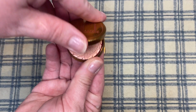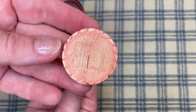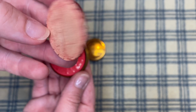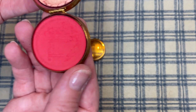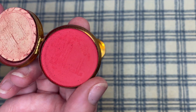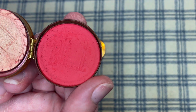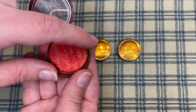Okay, so what do we have in here? Little rouge. Oh, wow. Oh my gosh, it still has the plastic on it. Oh my gosh, that's amazing. So a tiny little mirror in there. Some rouge. Let's see, is this the same? Oh, it's different. Oh, this one's a little bit more worn.